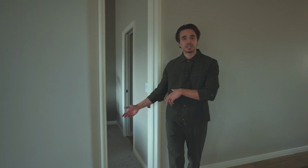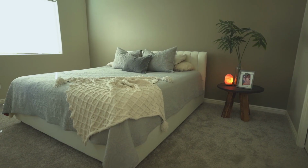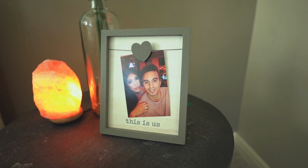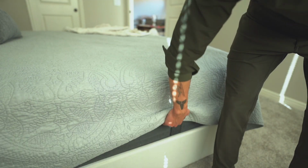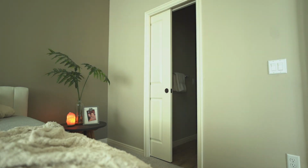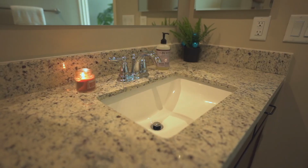All right, now over here is where I like to practice making babies. This is the master. We recently were gifted with a king-sized Helix mattress, which was a serious game changer for us, as well as this automatic voice activating door. No, I'm just kidding.